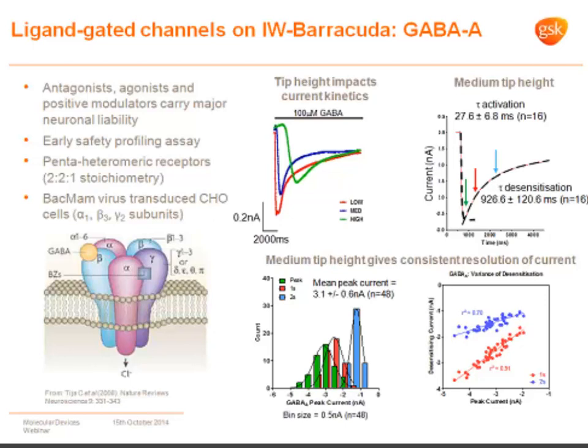Okay, so I'll just touch on then why we're interested in GABAA from a safety perspective. As I'm sure you will know, antagonists, agonists, and positive modulators all carry major neuronal liabilities, either sedation or can be proconvulsant. As I said, we wanted to develop an early safety profiling assay. GABA receptor channels are complex stoichiometry, so they're pentaheteromeric receptors, predominantly in the CNS, and you have 2 alpha, 2 beta, and 1 gamma subunit.